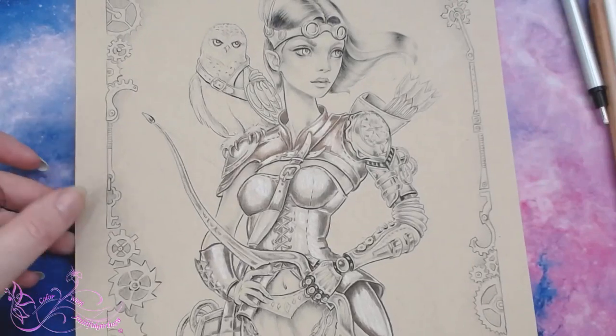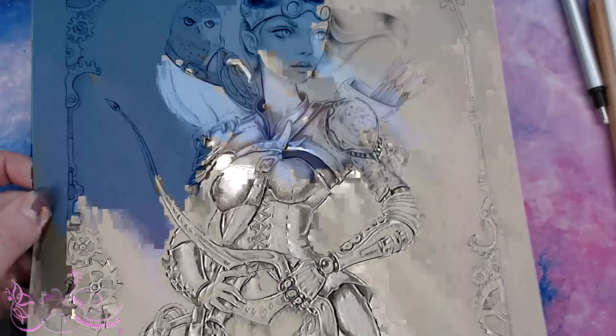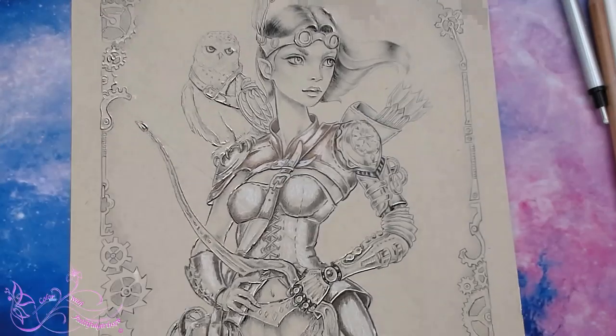See, now I've changed the balance of colour. It's hard to see the red in that.